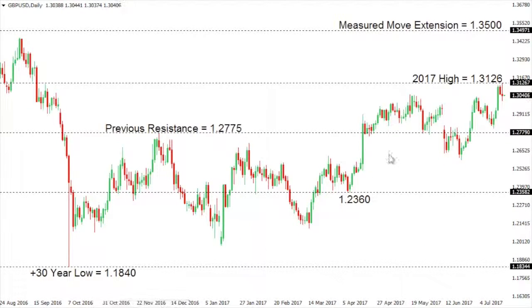Sterling dollar. Cable has extended its run of 2017 highs, trading up to 31.26 at this point, ahead of the latest minor setbacks. But it is worth noting that the price action in Tuesday trade set up a bearish outside day formation, which could set the stage for a move back to the downside in the sessions ahead.